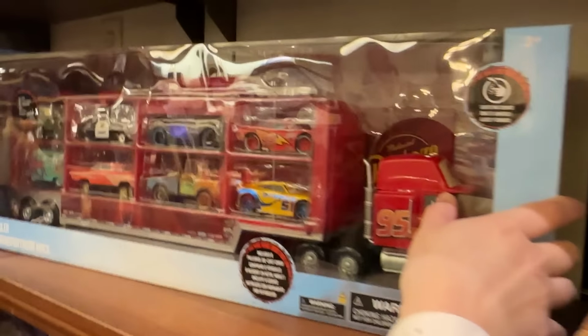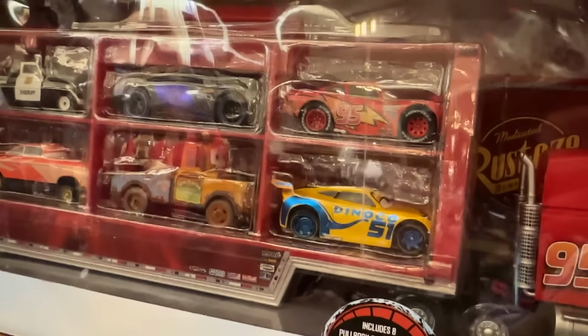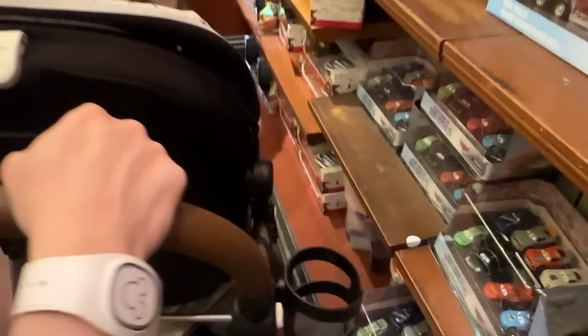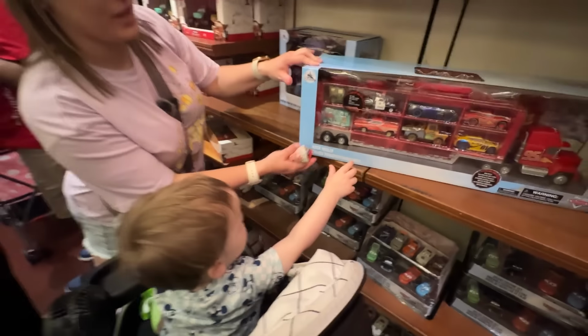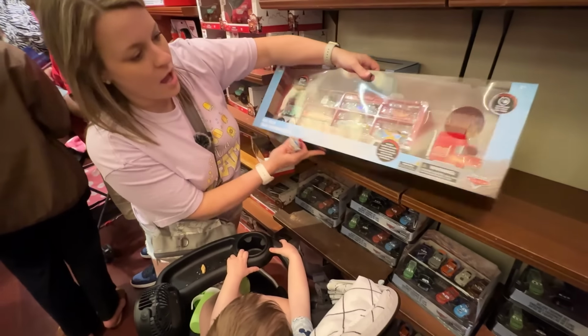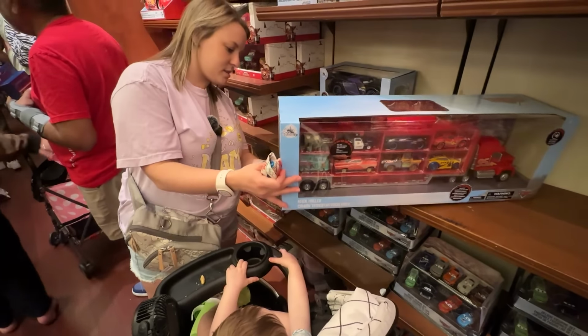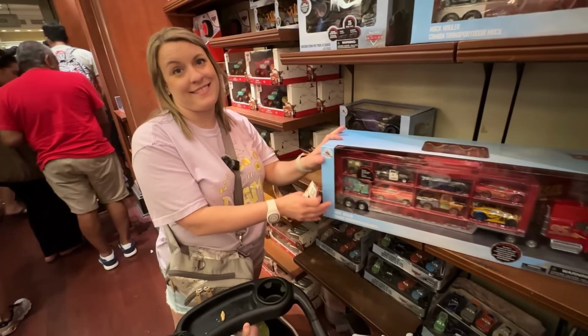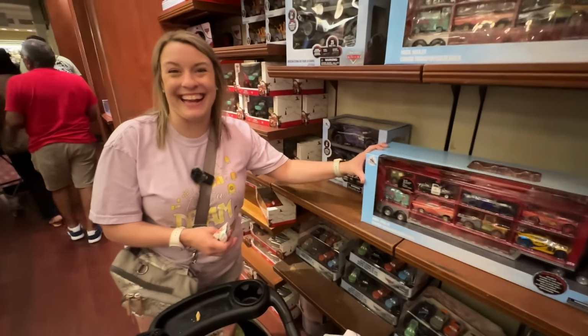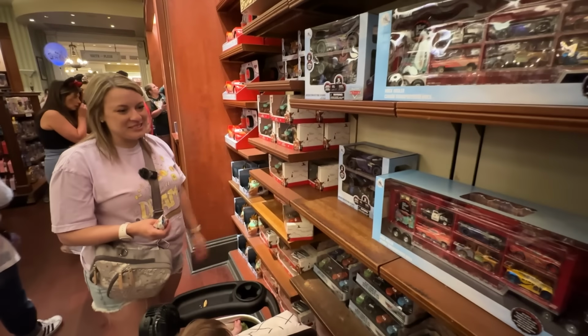So this is a Cars semi, and it has all of these different characters from the movie. Like Lightning McQueen, Mater. Little guy is pointing to something down here. Crawling out of the store. I am tempted. Okay, so this is for 3+, which is basically James, even though he's 1.5. I just want to know how much this is. Guess. $90. Did you already see the price? No. It is literally $89.99. Get out of here. Yeah. That makes sense.